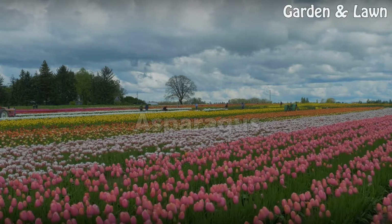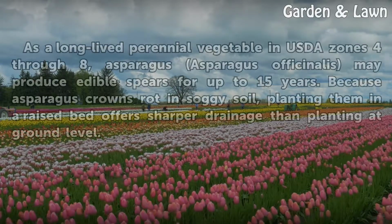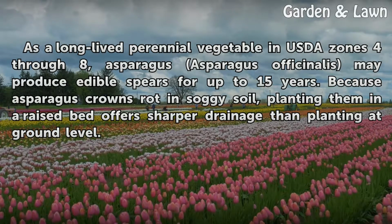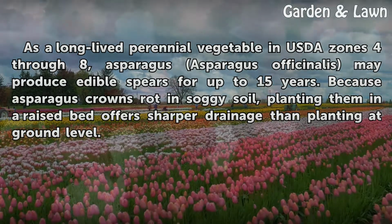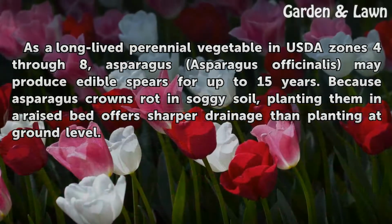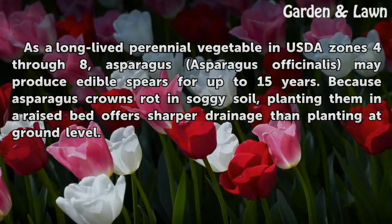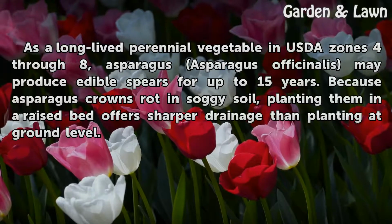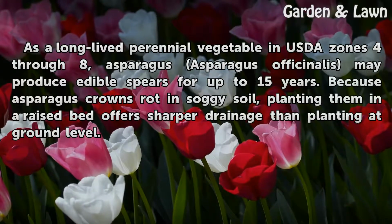Asparagus. As a long-lived perennial vegetable in USDA zones 4 through 8, asparagus (Asparagus officinalis) may produce edible spears for up to 15 years. Because asparagus crowns rot in soggy soil, planting them in a raised bed offers sharper drainage than planting at ground level.